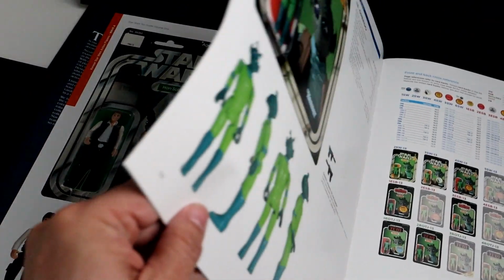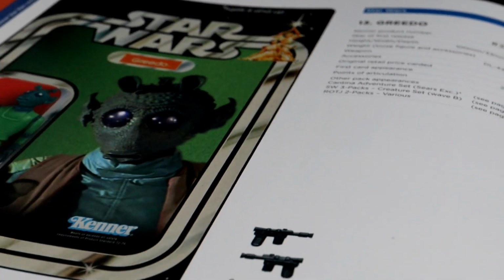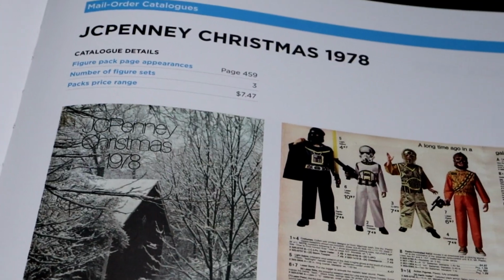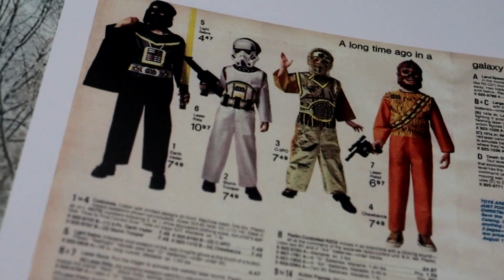And I know I'm going to be getting Volume 2 when that's announced, because of all the extra features that they're packing into that already. Like I said, it's the essential book if you're a vintage Star Wars action figure collector. So I'm going to pick up two. One for me that I can use in my everyday collecting, and then another one that I can give away on this channel.